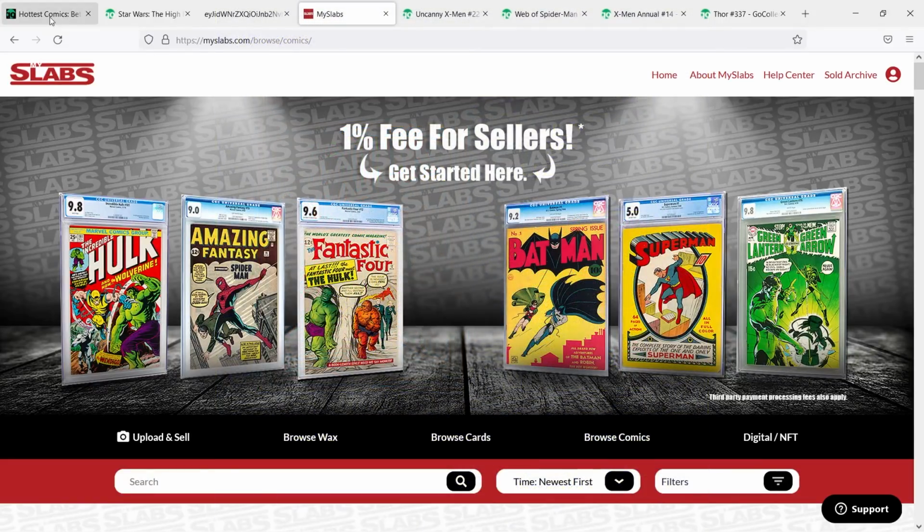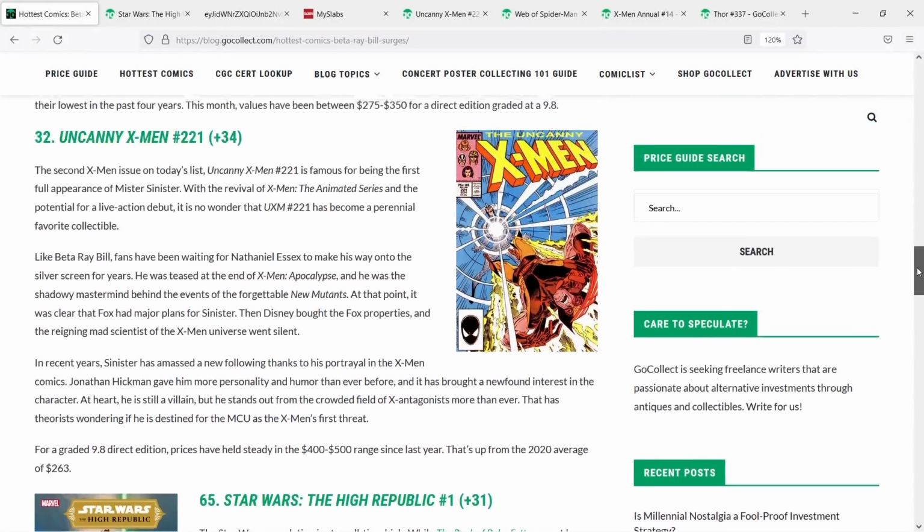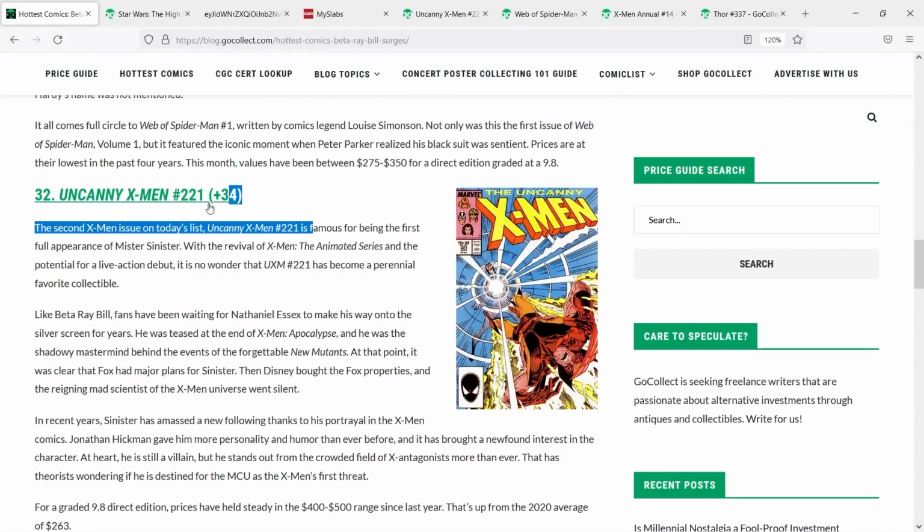All right, let's go on now to the second hottest comic of the week, and the second hottest comic of the week is one of my favorites. This one right here is Uncanny X-Men number 221, up 34 spots, now sitting in the 32nd spot.